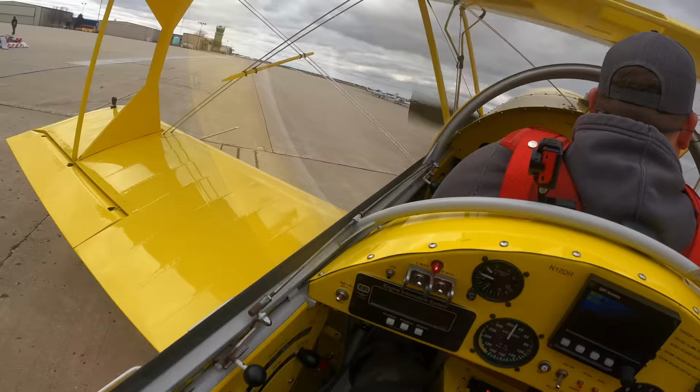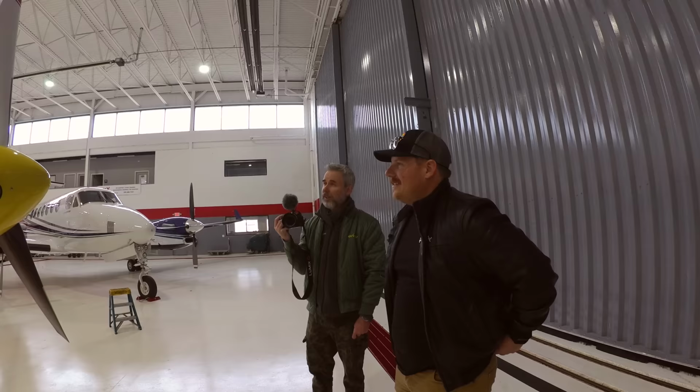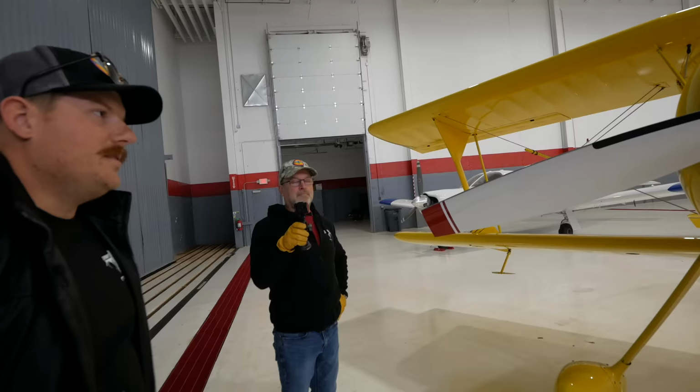I know you can't see it very well, but even on the sides, the prop arc is just hilarious. It's the biggest thing ever. What is the diameter on it? 113 inches. Wow. That's composite, is it? Yeah, composite with a wood core. It's the biggest prop MT makes, and it's special order. They don't just have these sitting around. You have to special order it. I think it's 113 inch diameter.